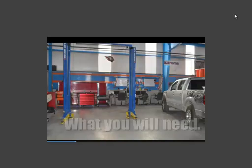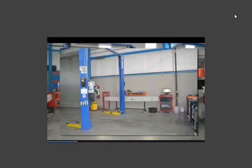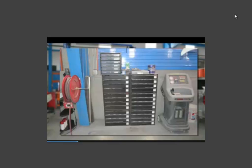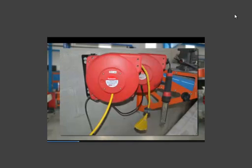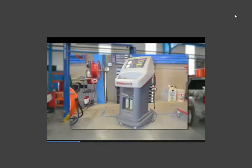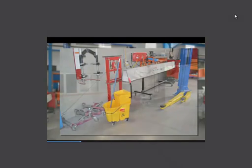Your blueprint area will need to include a check-in area, estimating and parts desks, 2-post lift and measuring system, tire changer and balancer, scanner, clips box, pans, mobile tool cart, trouble lights and extension cord reels, glass removal tool, crash wrap, AC machine, drain pans, Uniposca markers, mop and bucket.